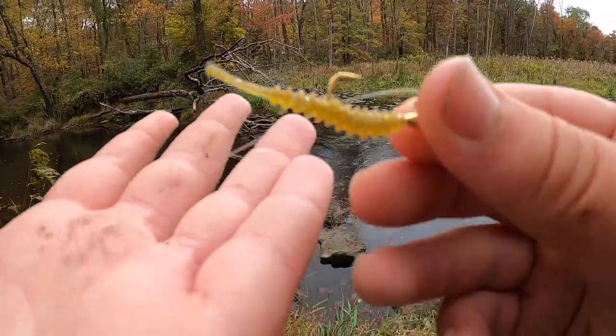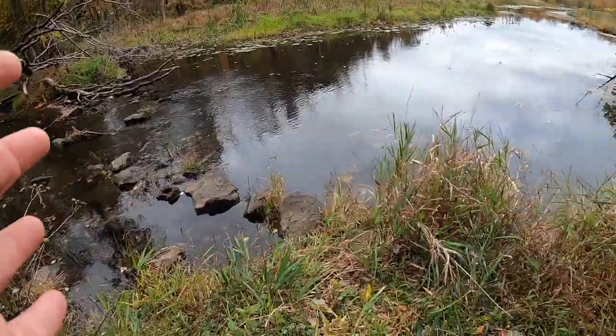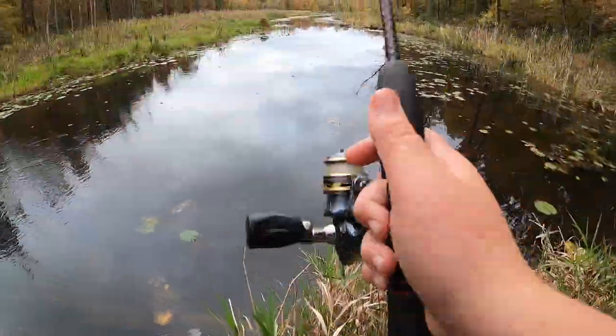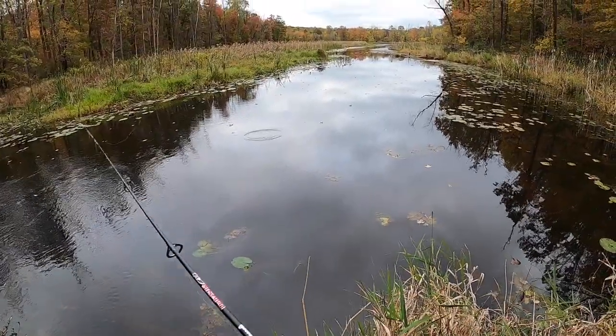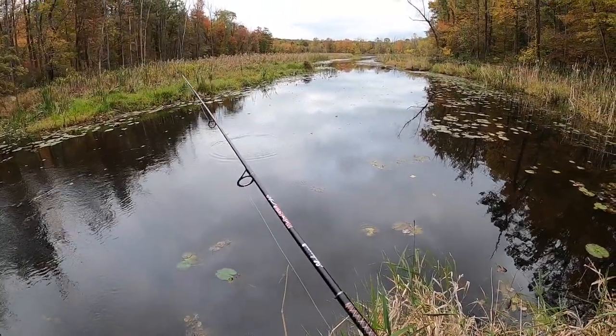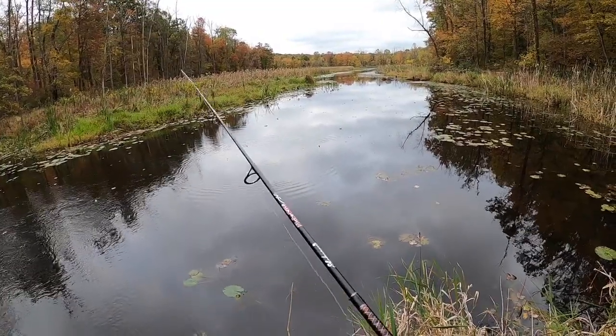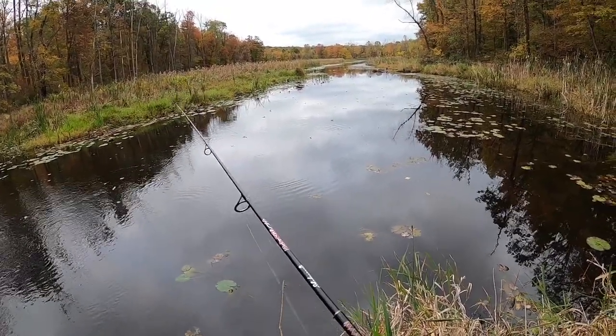Right now, guys, we're using the Eurogrub from Eurotackle. Basically, the Eurotackle Eurogrub is just putting in work right now, guys. What I'm doing, just casting, jig, sink. Jig, sink. That's a pretty big hit.